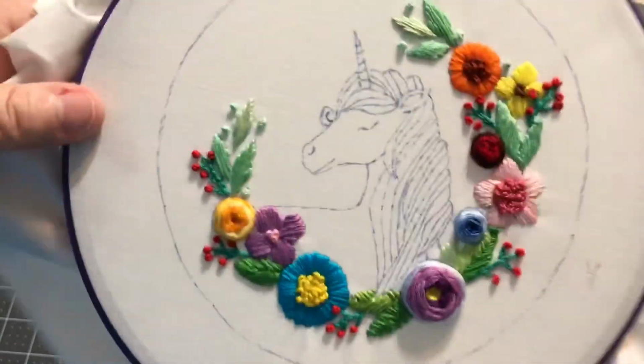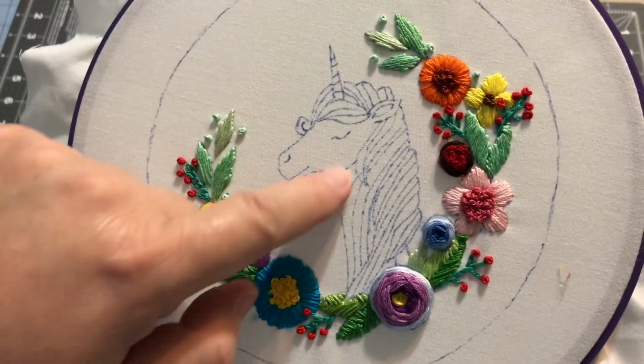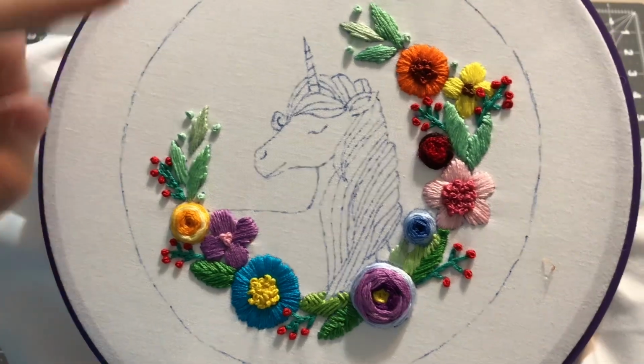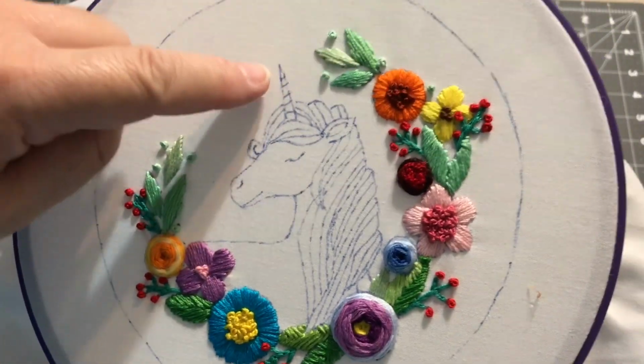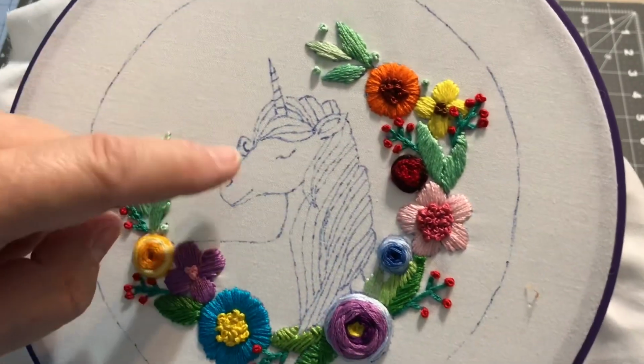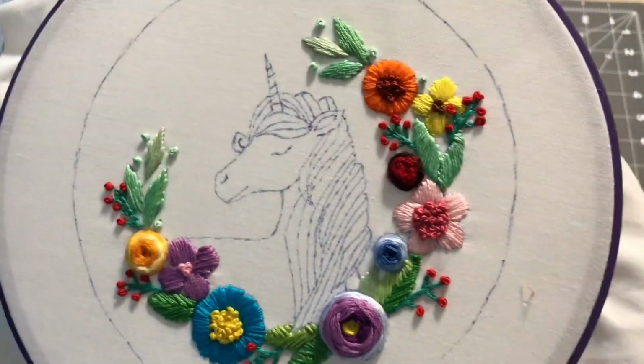So the next up now, I'm going to be taking some gray, and I'm going to go ahead and outline all the body of the unicorn, followed by the horn, and then my last part will be the mane, because there's going to be a lot of stitches in there, but it's going to be fun, so I'm leaving that to the end.